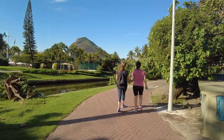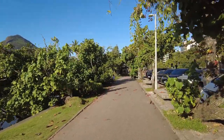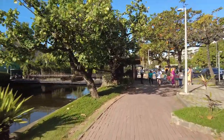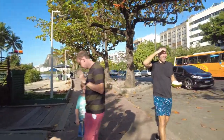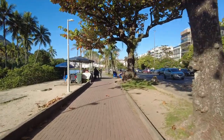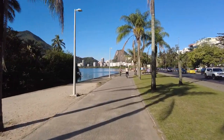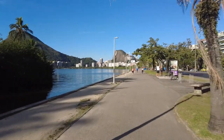These curves are really dangerous, especially if someone's zipping by, as you guys saw in the video. If I had not stopped, I probably would have had a bad accident. Caramba. Final stretch here, guys, and I'll finish off the video with a painful foot.